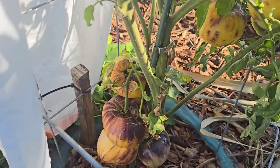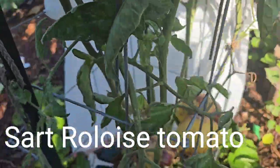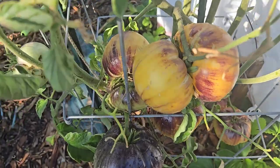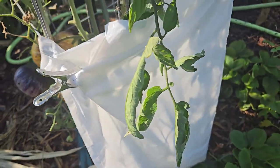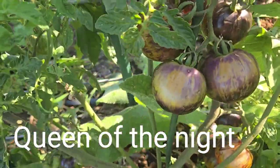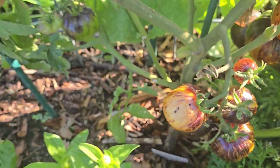And then these are tomatoes. You can see the name there. I won't try to pronounce it. Those are slicer tomatoes. Then these are cherry tomatoes. Not really cherry tomatoes, because they are bigger than a cherry tomato.